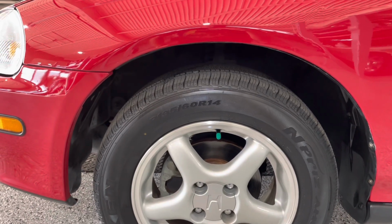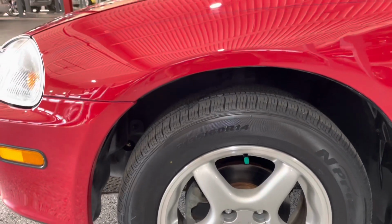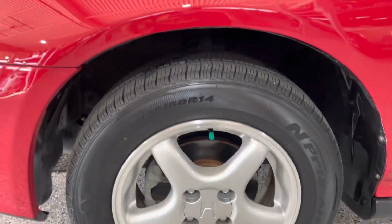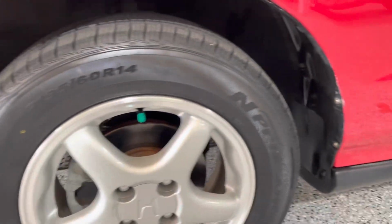And this was like the softest tread wear compound that I could find. So very good, very nice. As sporty, I wanted as sporty of a tire as I could find.